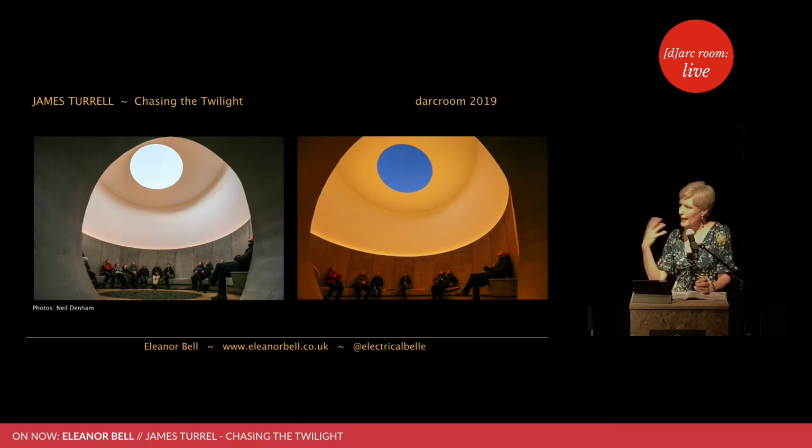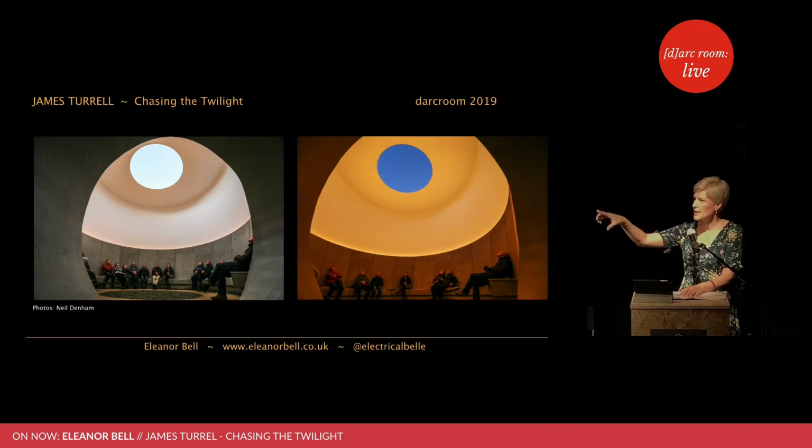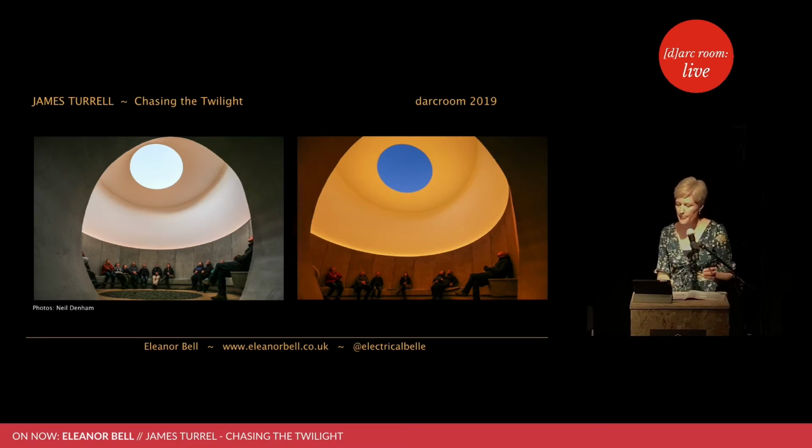So again, we went through the same process, working out the positioning of the LED strip, looking at the programme. And this time, James Turrell wanted a more amber light. So we went for 2000 Kelvin extra warm white LED strip. And you can see here, these are photos of the launch last year. The one on the left is, the lights have literally just been turned on. It's still quite light. And then about 20 minutes in, you've got this wonderful yellow-orange light and mid-blue sky.